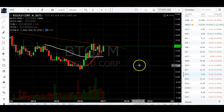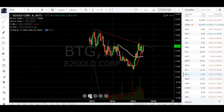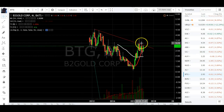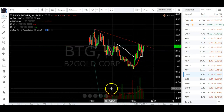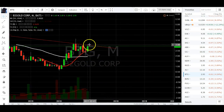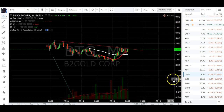BTG. Nice. Gotta keep an eye on this one. Long-term trend line break. Crossed. Came back in. Came into resistance. Came all the way back in. Bounced. Now I got a 3-bar pattern. Monthly chart. Watch the 3-bar pattern on the next month open. Close above 3 on the monthly. That looks pretty badass right there.